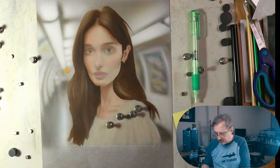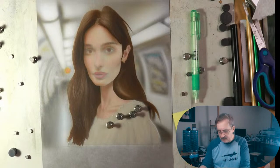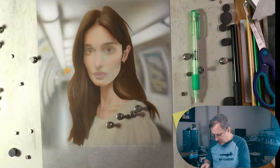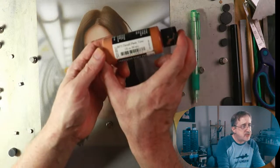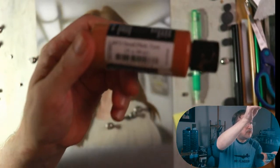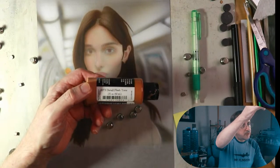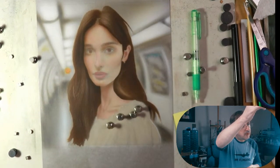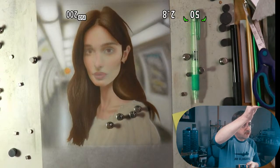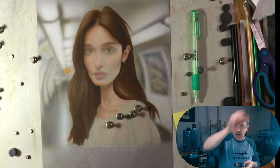Don't work too hard. So we're going to go ahead and put a good amount of this here, because we want to go opaque. And then we're going to take your favorite flesh tone in mind, the 0073 Detail Flesh Tone. Let's focus that in. See that? Detail Flesh Tone. So that's what we really want to use right now. It's such a great universal flesh tone. I don't paint it and say, okay, I have my flesh tone, but it's a good base, right?